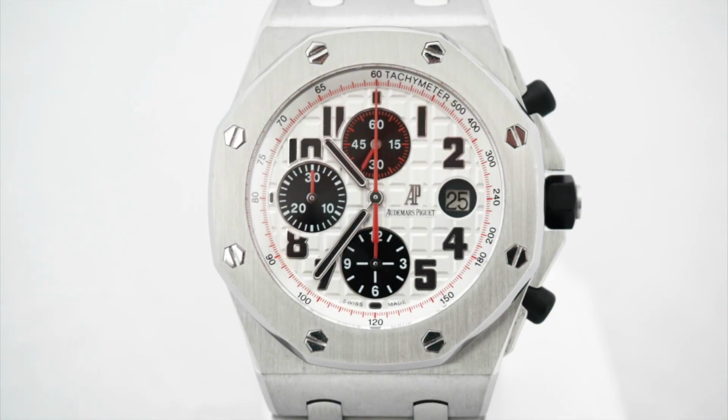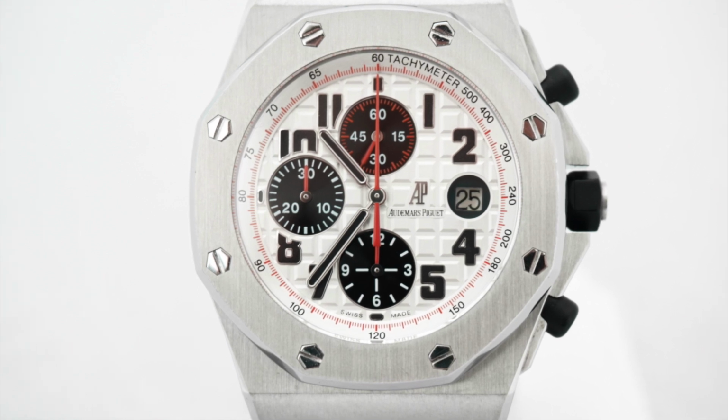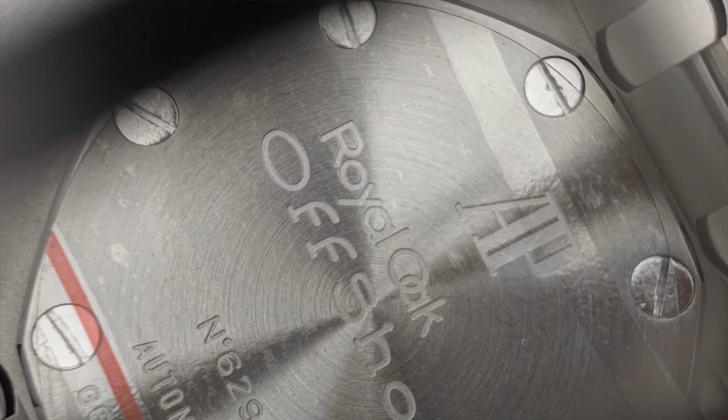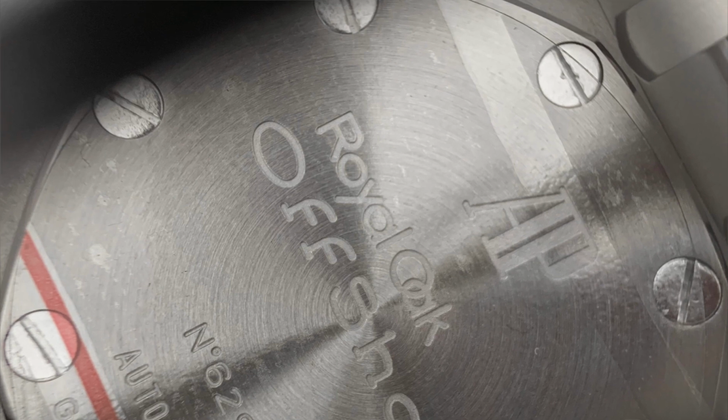However, I will point out that in the AP, those are actually the ends of bolts. The screws are on the back. So if you look at the back of a Royal Oak, for example, you'll see all those screws are going to be misaligned as well. The reason why they look aligned on the front is because those are static bolts within that hexagonal shape, whereas with the Hublot, those are screws on the front.